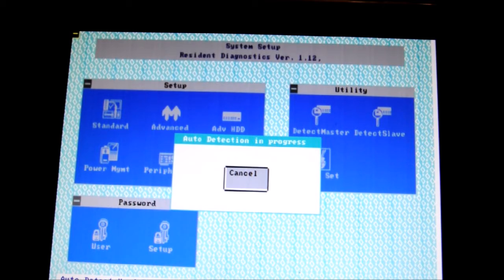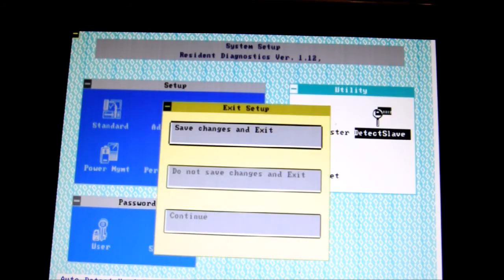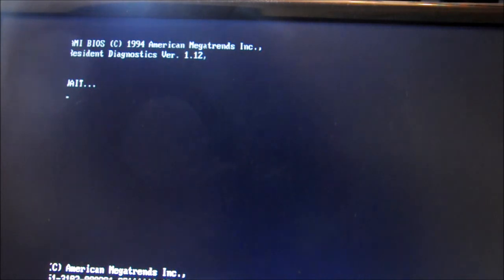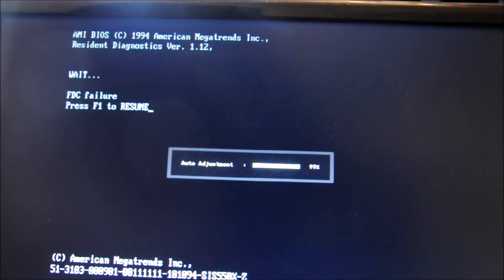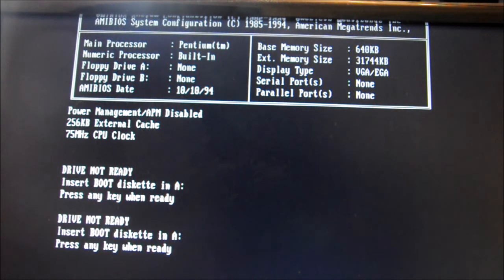I've already backed up what's on here. I was already warned by a scan disk that failure could be impending on this hard drive, so I think that may have happened, but I'll set the boots anyways. What's it saying? An auto adjustment on the screen. FDC failure. Oh, that'd be the floppy drive. Okay. And yeah, it's not going to boot.